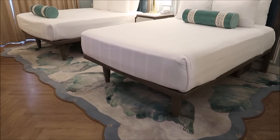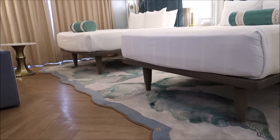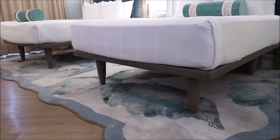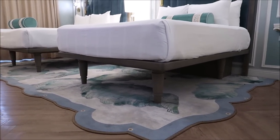The couch is a pull-out, so that's some extra sleeping space right there. But I also noticed this beautiful carpet on the floor. Look at this beautiful carpet. And also, I want to point out, they got the very comfortable beds that have nothing underneath them, so you can use it for extra storage space, or you can actually use it for extra sleeping space.